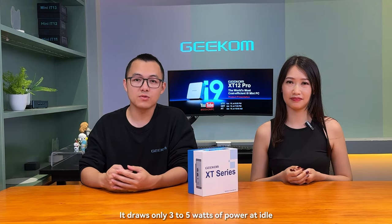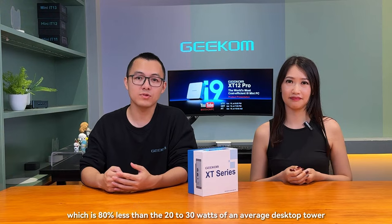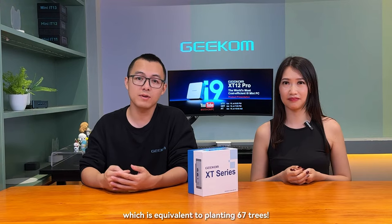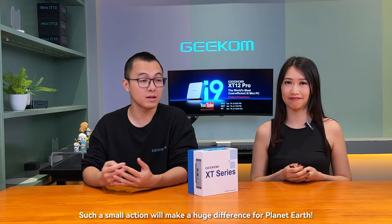It draws only 3 to 5 watts of power at idle, which is 80% less than the 20 to 30 watts of an average desktop tower. By using the XT12 Pro as your main PC for a year, you will approximately save 1,237 kilowatt hours of electricity and reduce 993 kilograms of carbon emission, which is equivalent to planting 67 trees. Such a small action will make a huge difference for planet Earth.